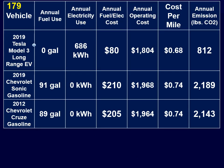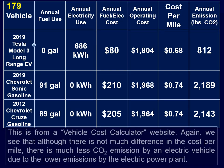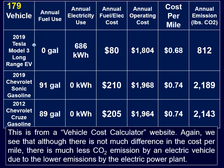This is from a vehicle cost calculator website. Again, we see that although there is not much difference in the cost per mile, there is much less CO2 emission by an electric vehicle due to the lower emissions by the electric power plant.